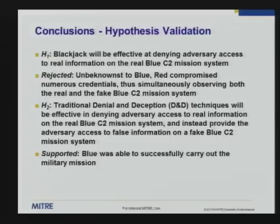So, in conclusion, we ended up rejecting our first hypothesis. Blackjack simply did not work. The whole idea of using policy to dynamically rewrite content was fraught with many issues. It was technically very difficult, and the way that it was instantiated was just not successful.